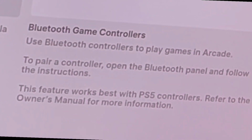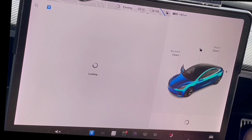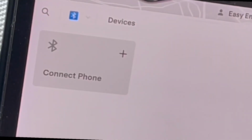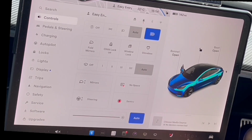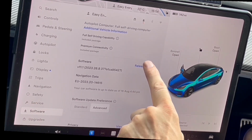So basically you would go into your Bluetooth, which would be here. You'd hit the plus that would say devices. It would be in pairing mode, it would find it and you would have it. Simple as that. So that's where it will be. Okay, let's move back to the list. Hit the car icon, go back to software, climb up again, release notes.